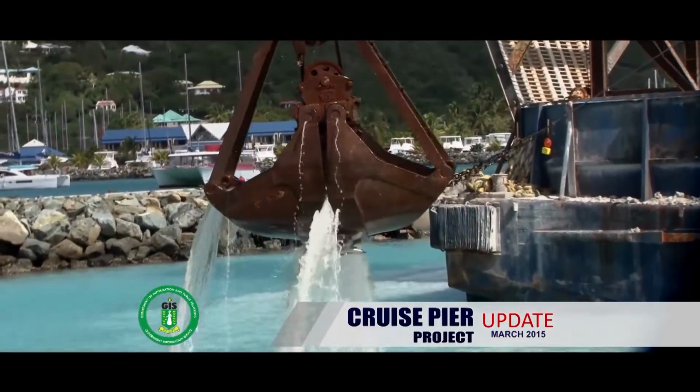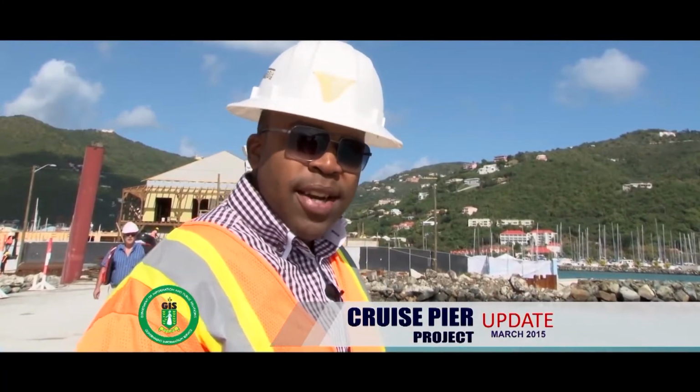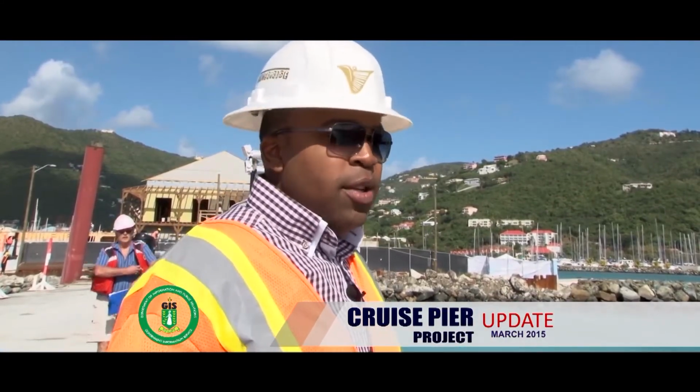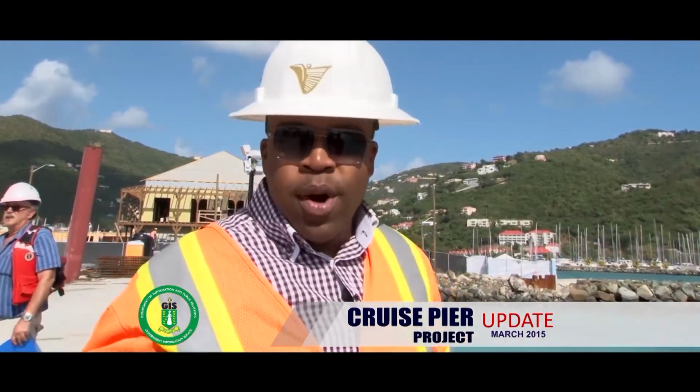After we move out into the channel, we move over to the south side. Our aim is to get one side of the pier ready within the next couple of weeks so that we're doing the dredging in a system. We'll move from here out and then around.